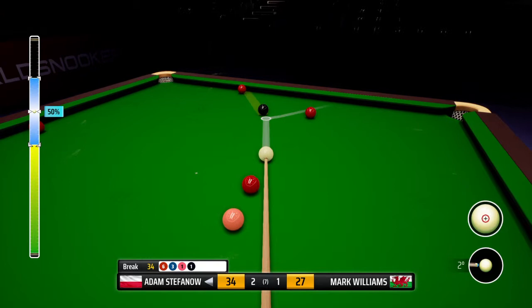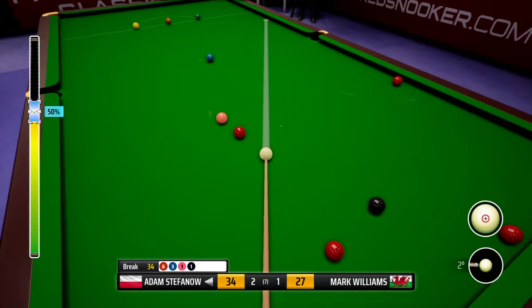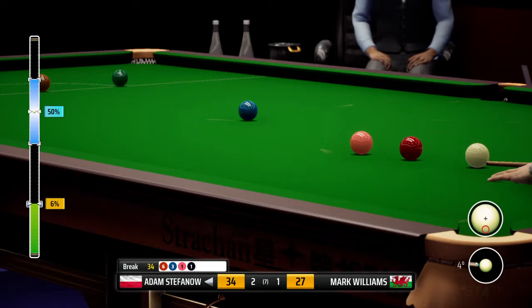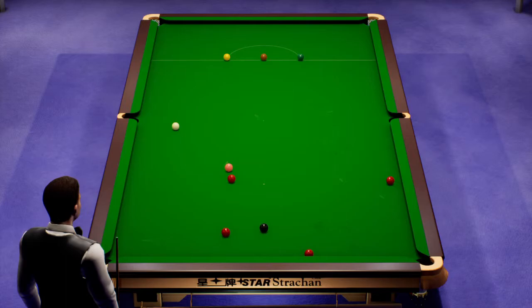We've managed to complicate the situation a bit here. Nothing out of this world, but this is never an easy pot, and I'm not sure I want to go for that black. I prefer this blue, to be quite honest, even if it is more risky. I feel more confident in this blue. Well, I'm not surprised he's taking on the long pot here. Yep. Well, that's just outstanding. Superb pot. Kept the position.